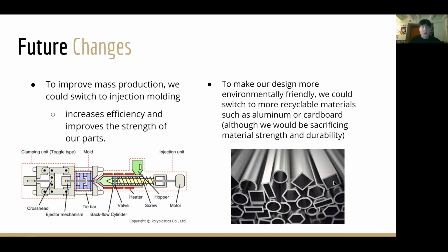Future changes: we thought of 2 modifications for our prototype. To improve the ability of our prototype to be mass produced, we thought of switching from 3D printing to injection molding. By switching to injection molding, we would be able to increase the efficiency of our prototype and also improve the strength of our parts. This is because 3D printing typically doesn't have 100% infill and is produced in layers with bubbles and grooves in between each layer, while injection molding produces one solid part that will be able to handle the constant stress applied by the pressing of our product.